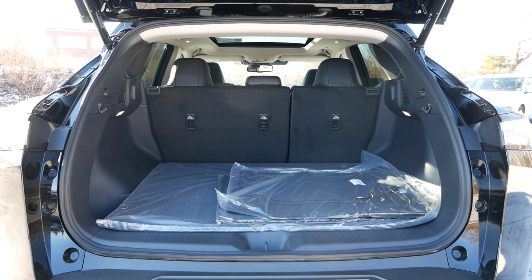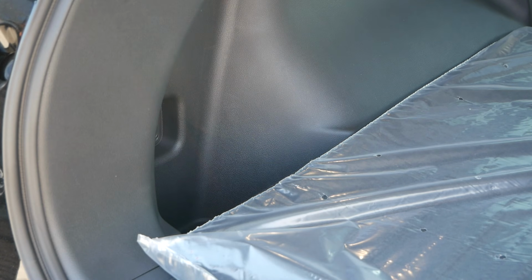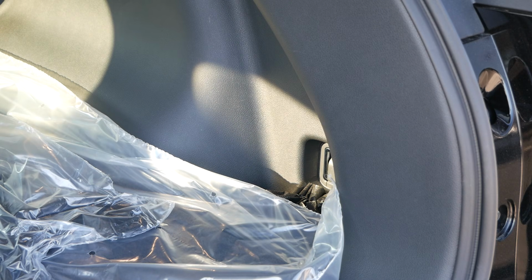Now, there is plenty of room back here to store a lot of items, a lot of luggage. So if you are going on frequent road trips with the family, you can easily store 9, 10, possibly 11 bags of luggage, if not more back here. On both sides of the rear cargo area, you are going to notice some smaller compartments for some items such as a couple water bottles, car detail equipment, or maybe even a first aid kit.